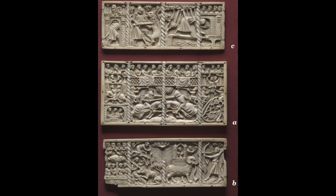In the medieval galleries of the Cleveland Museum of Art, there are 3 panels from a casket with scenes from courtly romances. They are carved out of ivory and vary in size from around 10 inches to 13 inches tall and 26 inches wide. The ivory panels come from the Gothic period, 1330 to 1350 or later, in the Lorraine region of France. Both the artist and the patron are unknown, as is typical from the Middle Ages.